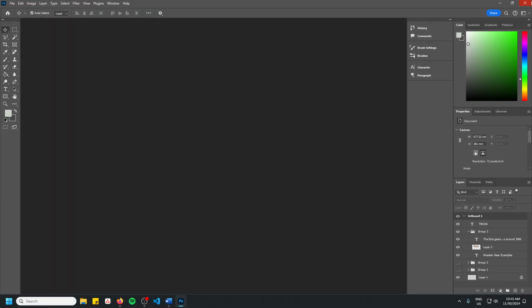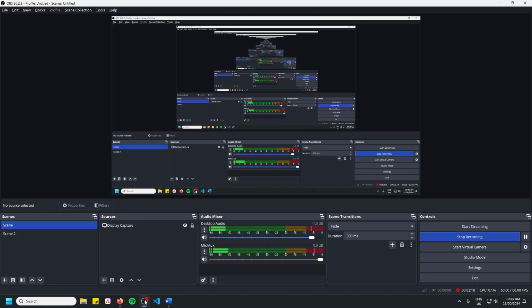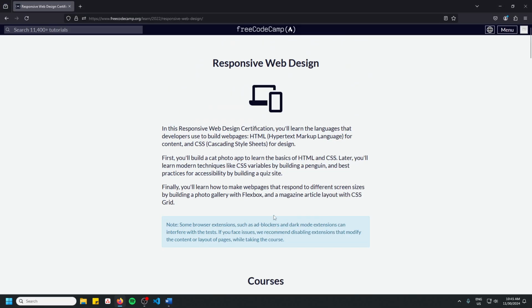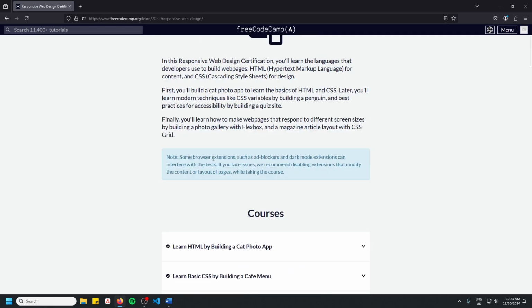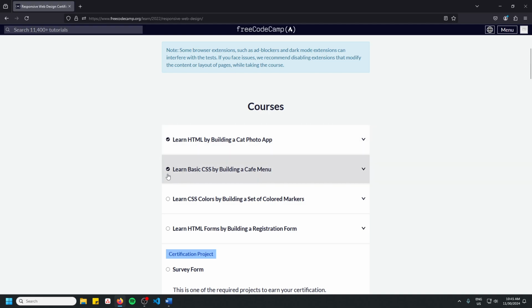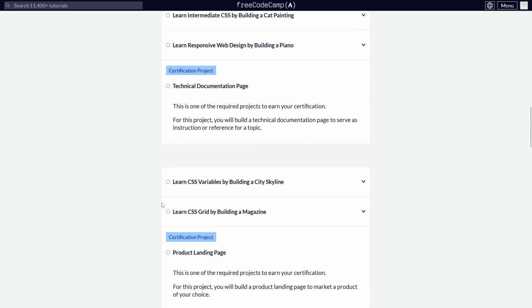Gonna close this now. Okay, so responsive web design. This is what we are doing. And if you scroll down, the ones with the check are the things we've done so far, and there's heaps to go through.